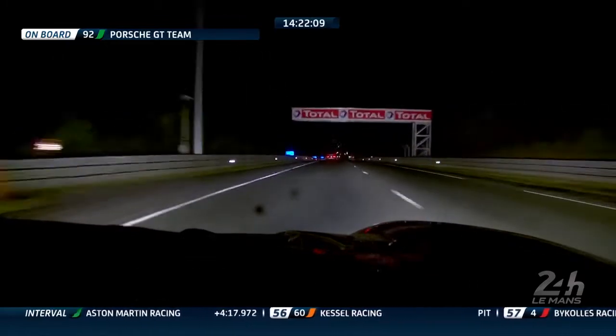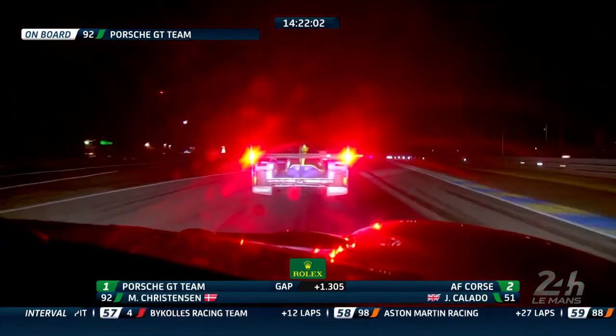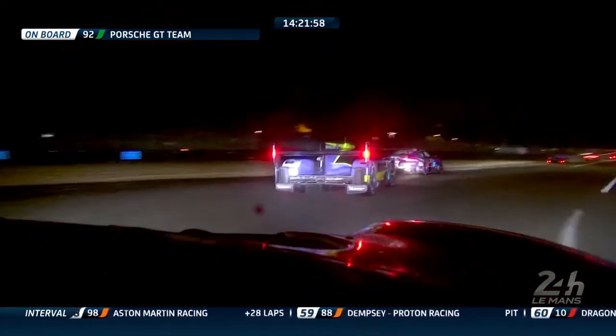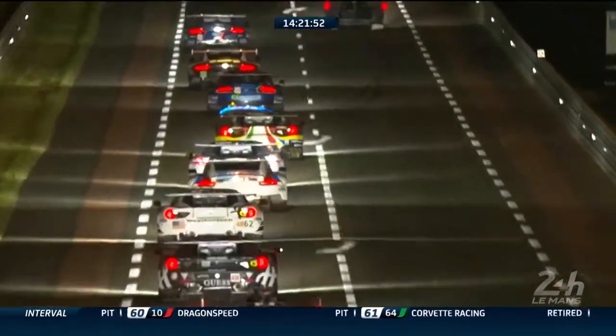Christensen's got by the two AmCars cars as well, the TF Sport Aston Martin and the Spirit of Race Ferrari. There comes Collado. Fires down the inside. And that car is a long way back. That car is currently 57th with Tom Dillmann at the wheel.